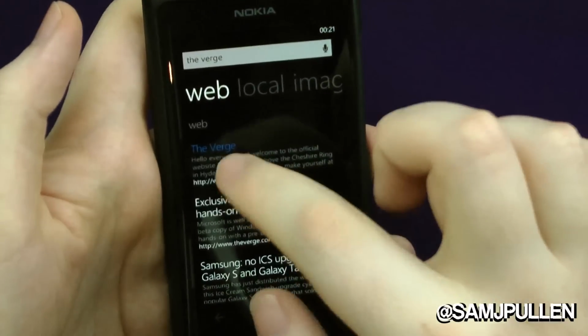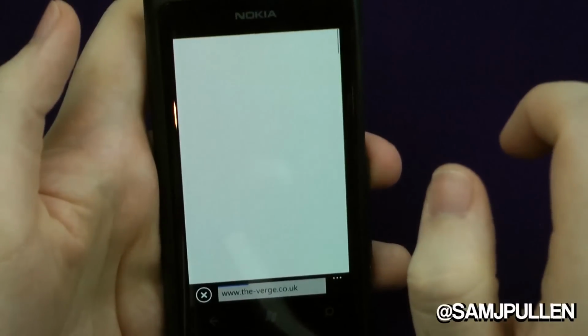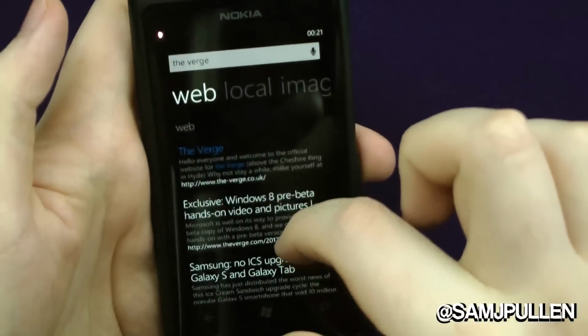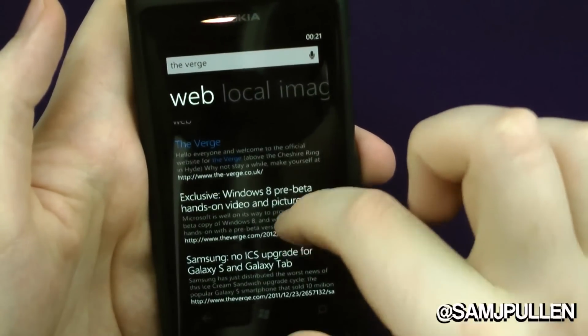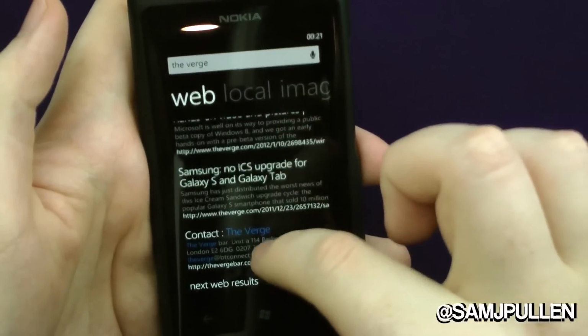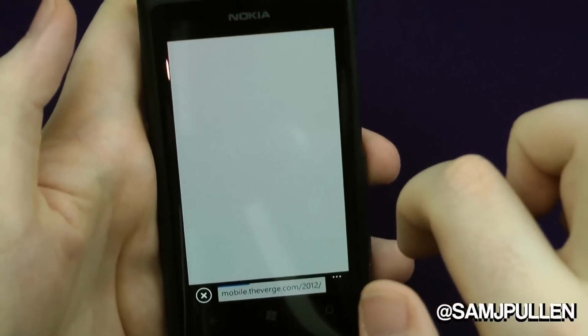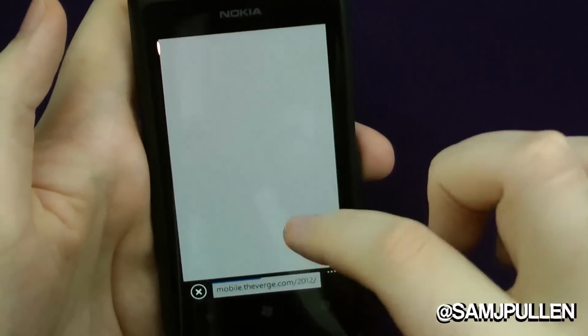So we're just going to go to The Verge website, and hopefully it'll take us to their main website. Oops, gone to the wrong one, Sam. So The Verge, we'll use this one here. Obviously it's probably going to take us to a certain part of the website. We're going to go to the home page.